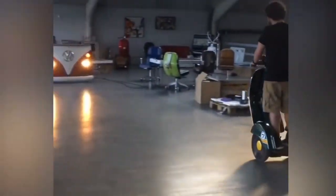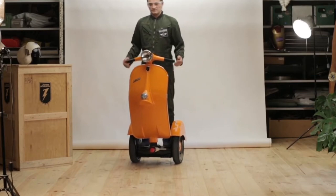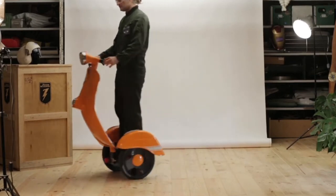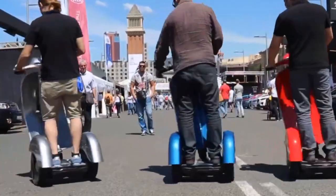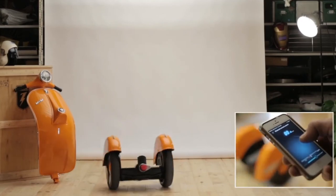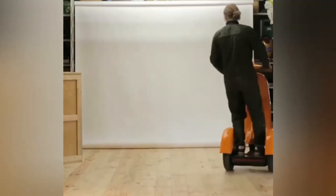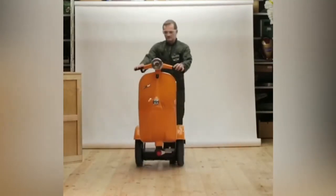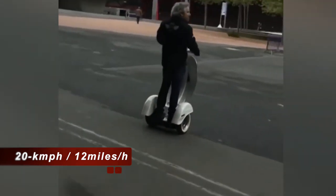This scooter's lithium battery is from the Tesla Model S, which gives 50% more power than traditional scooters. You can learn to drive this scooter in minutes, as it is easy to understand, and the scooter itself can intuitively follow its rider's body movements. When we said this self-balancing vehicle was all-terrain, we were not kidding. This scooter can ride on grass, roads, urban pavements, and uneven surfaces. The max speed you will get from this vehicle is around 20 kilometers per hour.